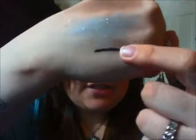But the palette comes with this eyeliner, if I can get it out. This is the 24/7 waterproof liquid eyeliner. This one's in Perversion. I have it swatched right here. This is what it looks like. It's a very, very fine little brush, as you can see, super fine.